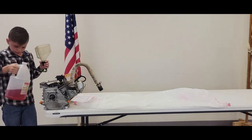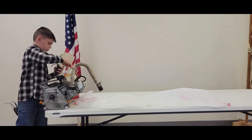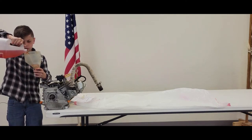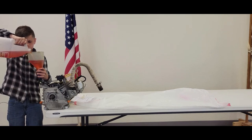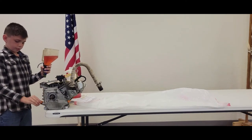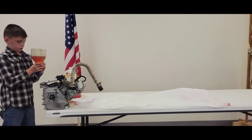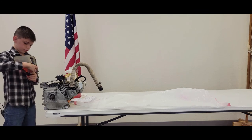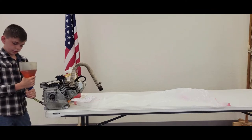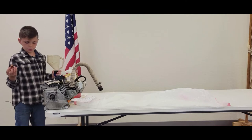So now I will remove the oil cap and pour the oil in. Now that all the oil is in the motor, I will put the oil cap back on.